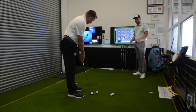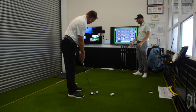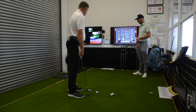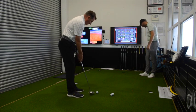So we've got Dave on a breaking putt now, so I've raised the putting mat as you've just seen. Dave doesn't know any kind of percentages, he's read this green as he would normally. So where have you got this, Dave? About an inch outside left. So he's got about an inch outside the left, so head away whenever you're ready, Dave.